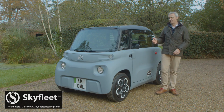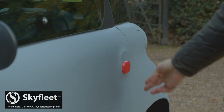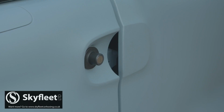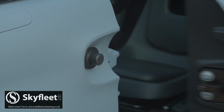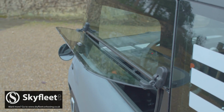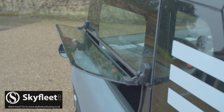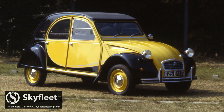Which is why when you go to where you think the door catch should be, you'll find a little orange reflector there instead. Door opening is managed by this rather stiff little button on the forward edge of the door aperture. As you pull the door back, you'll notice that half of the side window here is hinged to flap upwards, and that's a reference to the classic Citroen 2CV.